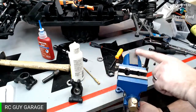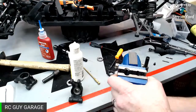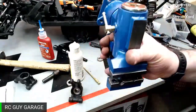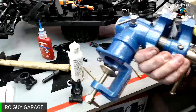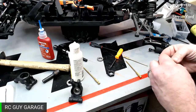But this bench vise right here was from Harbor Freight. It was 20 bucks. It has been the best thing. I use this when I do my connectors and my shocks. This thing is awesome. I have no idea how I could buy this for 20 bucks, but I did. Harbor Freight every once in a while will actually have something that's good. Like, are you kidding me?